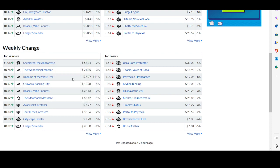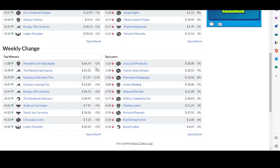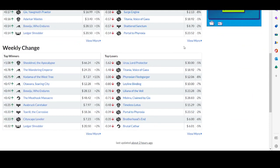Kodama of the West Tree has gone up by 11%, so now sitting at $7.27. That is actually the only movement for Standard. The biggest drops, nothing actually above 10% for drops. So we'll just mention some big ones that are on the list.